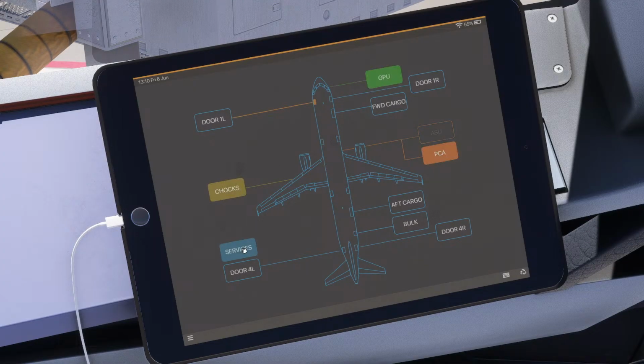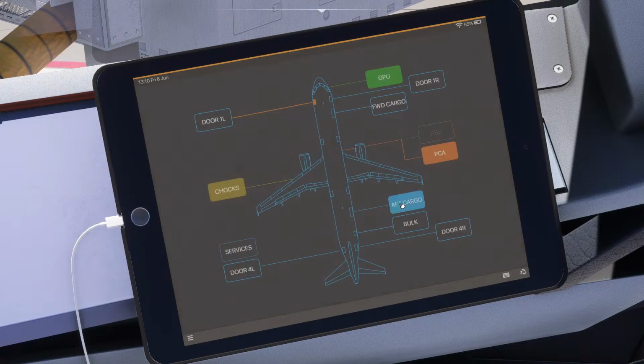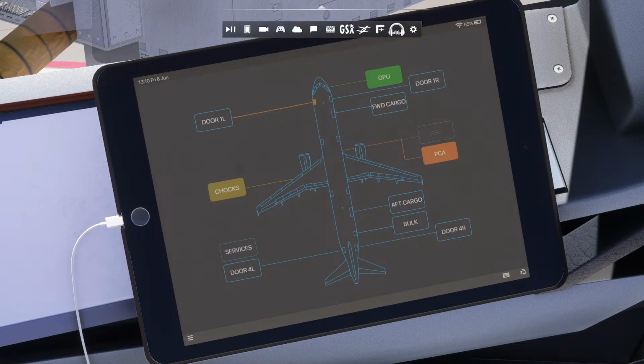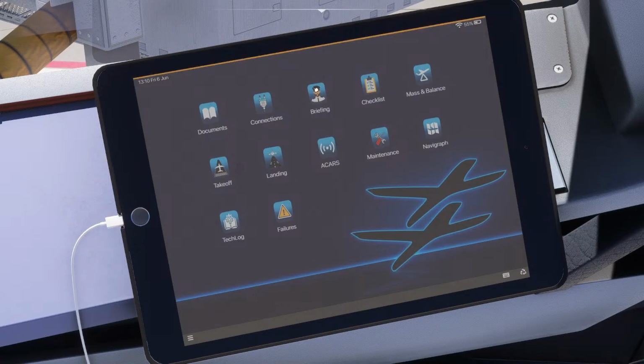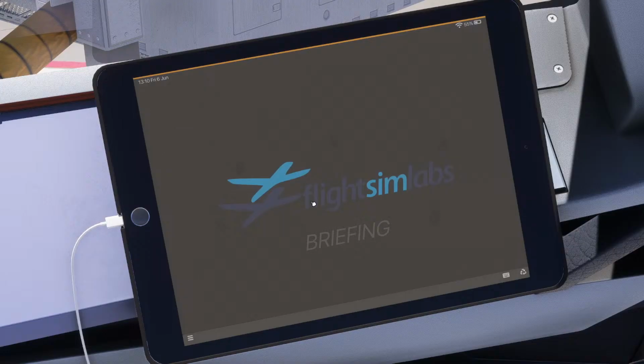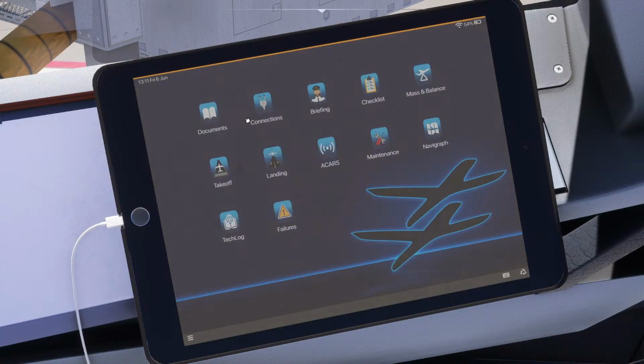So if you click here on services, you'll see that this actually activates the services at GSX. So you have all the GSX menu here. You don't really need to use the one here. In fact, you cannot use the one here because it says the GSX is in remote control mode. That said, we have the briefing here. The briefing is going to be nothing but our SimBrief plan, which doesn't seem to have loaded yet, for some reason. I've noticed that it takes a little bit of time for the SimBrief plan to load here.